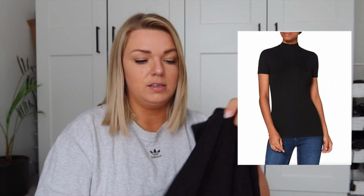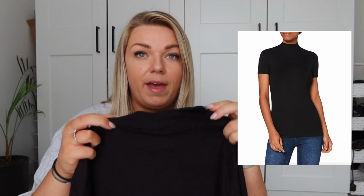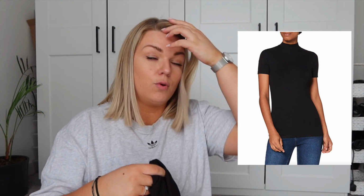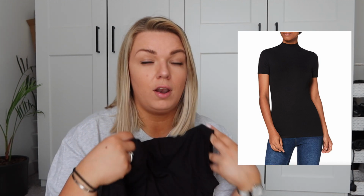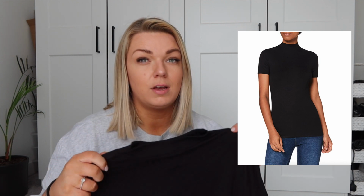I saw these t-shirts. I'll pop an image on the screen here so you guys can get a better look. But they're this really soft ribbed material. They have a little stand up neck to them, so these would look great in autumn and winter as well, like with some necklaces layered over the top. The material's really soft, lightweight and flowy. I actually sized up in these and got a size 18 because I didn't want them too clingy. So if you want them to be a little bit more form-fitting, I'd say definitely stay true to size.